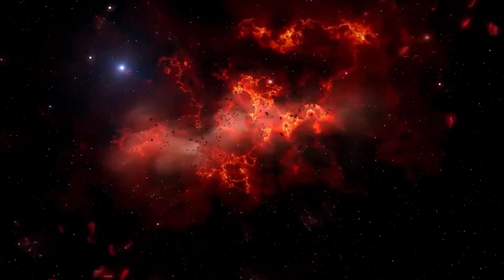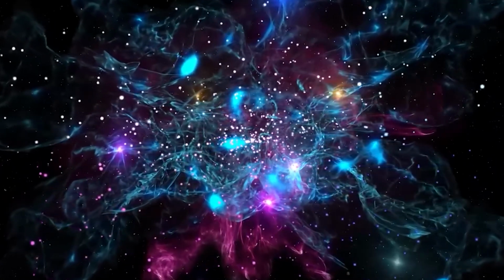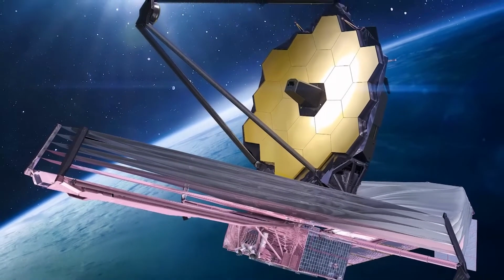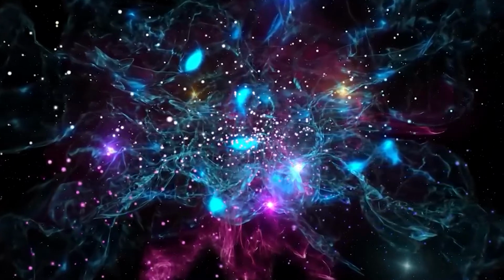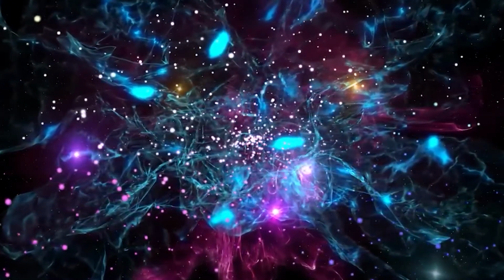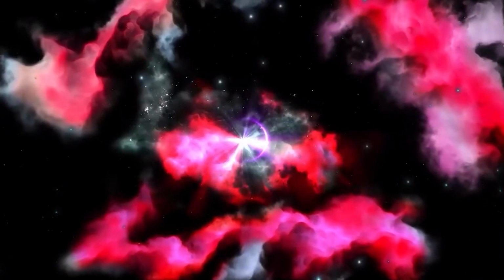M74, also referred to as the Phantom Galaxy, was photographed by the James Webb Telescope and made public by NASA this month. The image showed thin filaments of dust and gas in the spiral galaxy arms. Due to the lack of gas, the nuclear star cluster could also be seen clearly.